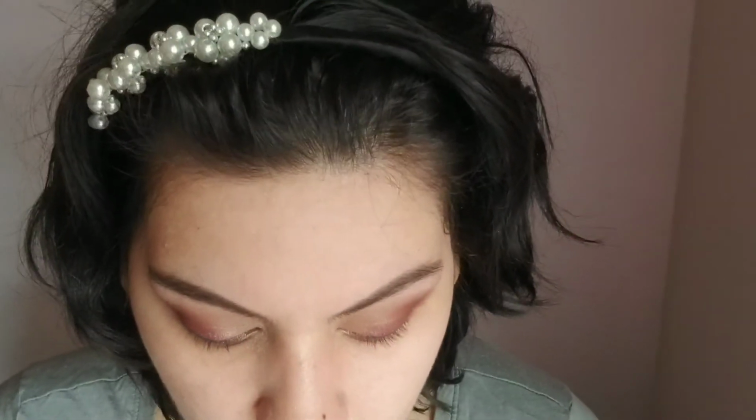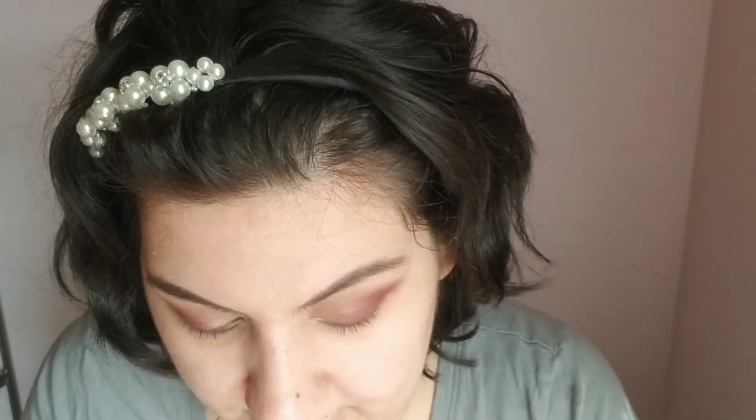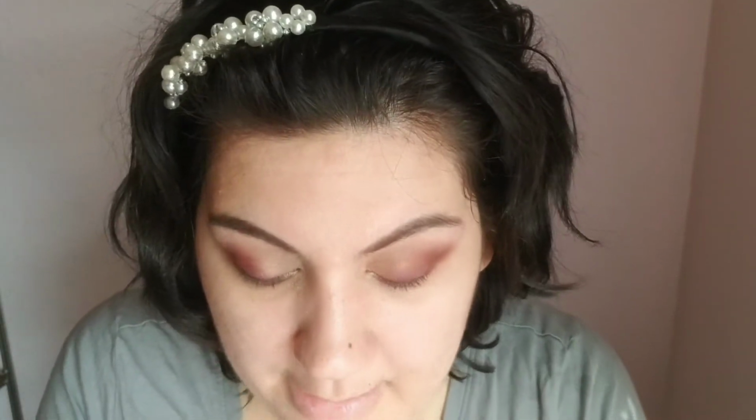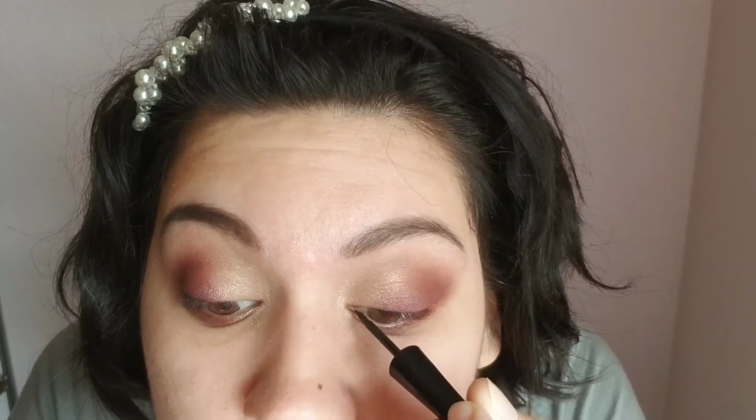Okay, so now I'm gonna go in with my Ride or Die, my liquid liner that I use every single time for every makeup look. It's my Wet n Wild H2O proof liquid liner. Looks like this, and I've used it in almost every single video. I haven't used it in maybe 1 or 2 videos, but this is what I use all the time. And I don't think I'm gonna do a wing. I haven't really been feeling wings lately. I just do a thin little line.